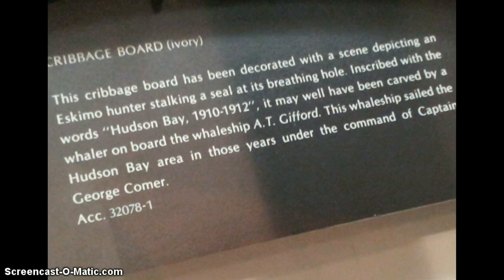This is some of the label copy that goes along with this ivory piece. It talks about the A.T. Gifford. It also talks about a scene further along the tusk that I haven't shown you yet, but I will, that shows an Inuit or Eskimo hunter creeping along the ice toward a seal that's coming up to its breathing hole.